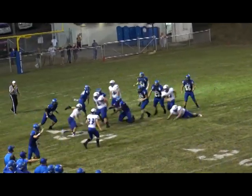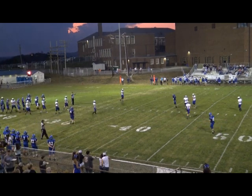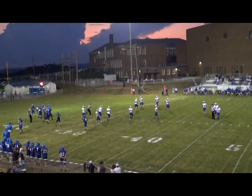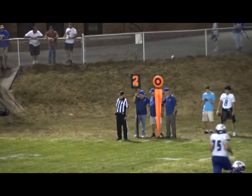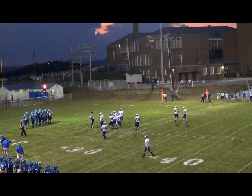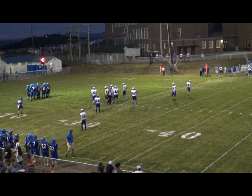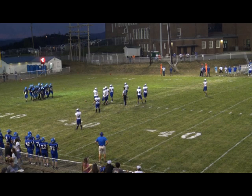Snap to Dudley. He's looking to throw. And that was, I think, for Jacob Vance, and the ball was a little high. Contact arrived at about the same time. So call an incomplete pass, and it'll be second down and short for Castlewood. Must be 1 minute and 5 seconds.